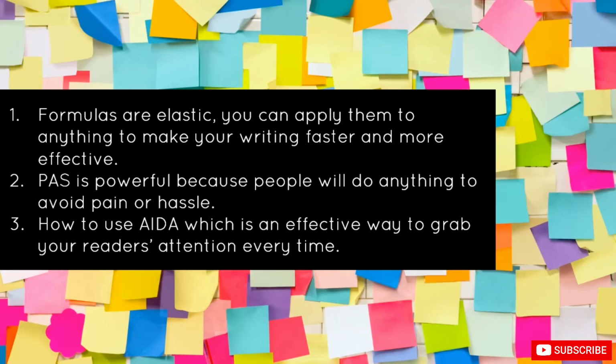Okay, well done folks, you've just ticked off another lecture, so let's quickly recap what you've learned. You've learned that formulas are elastic, so you can apply them to anything to make your writing faster and more effective. You've learned that PAS is powerful because people will do anything to avoid pain or hassle. And you've learned how to use AIDA, which is an effective way to grab your reader's attention every time.